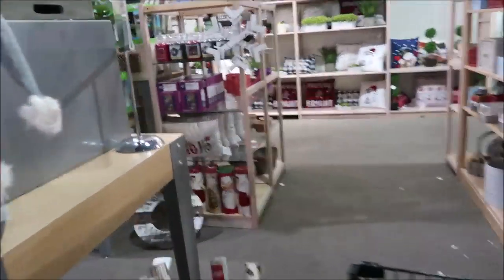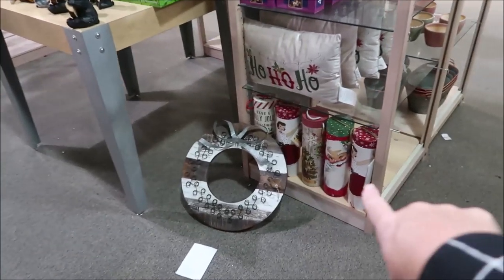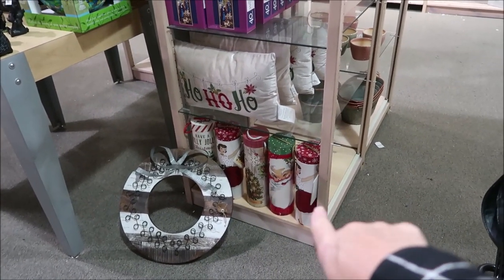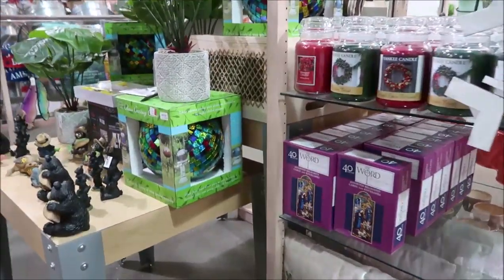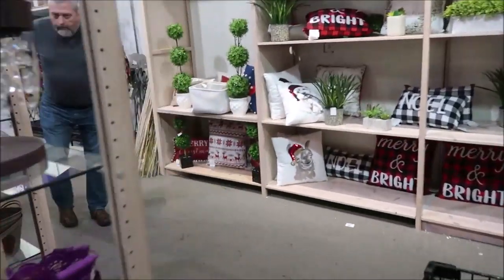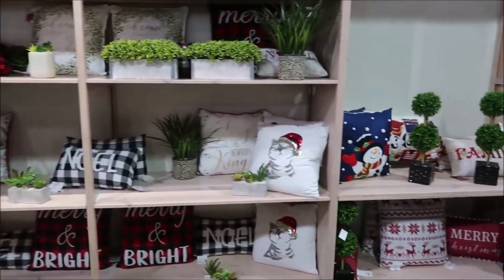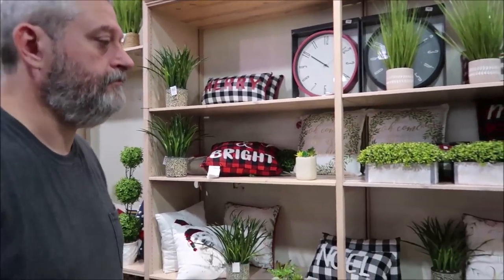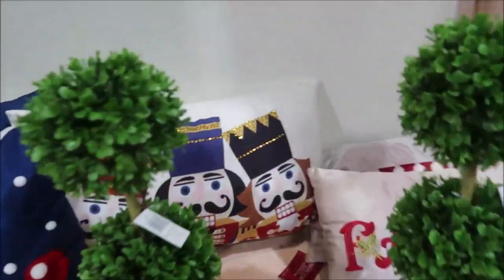And then on back here, I used to have one of these and I would keep my incense, the long incense sticks, in there. And then back here in the back, they have a very happy llama or a dog pillow. They have a cat pillow and just some other random merry and bright pillows. Oh, and there's a nutcracker one too, right there.